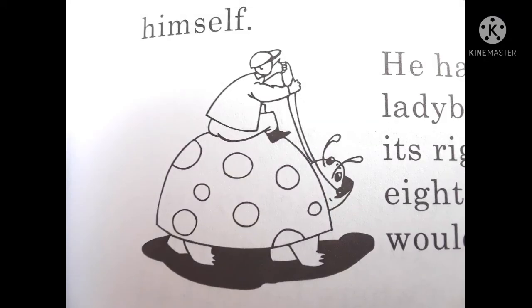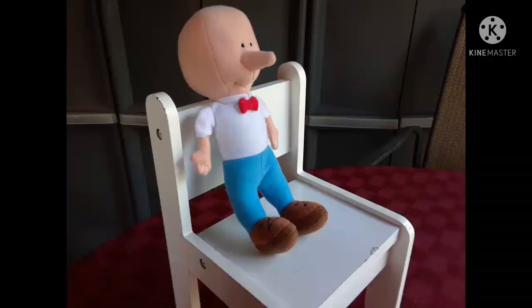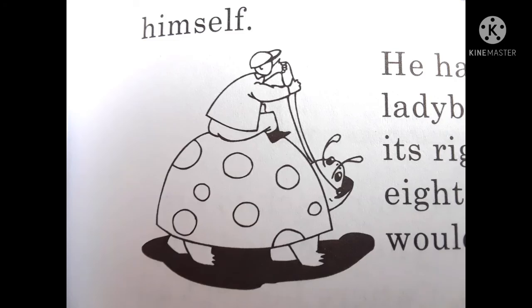He had once seen a man riding a ladybug that had 8 spots on its right side. If there were 8 spots on its left side, that would show that 8 plus 8 equals 16. He knew 10 plus 10 equals 20 would be pretty easy. 2 dimes equal 20 cents. How can I show 8 plus 8 equals 16? Fred wondered. Time out. A call to Disneyland. Then he thought of a second way to show that 8 plus 8 equals 16.